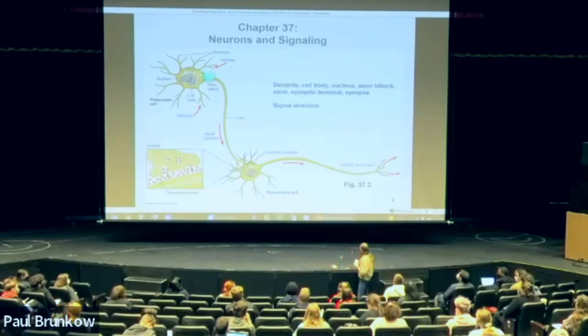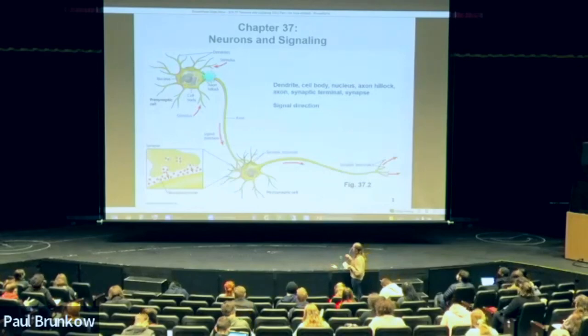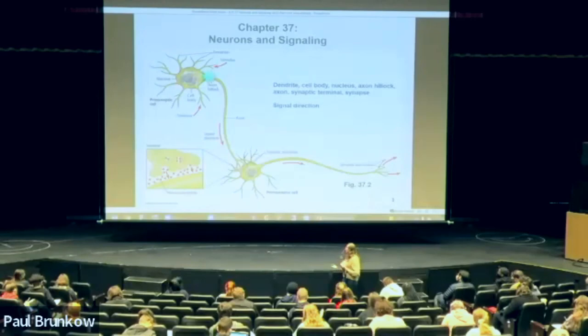Okay, so the first thing we're going to talk about are the parts of the neuron. Starting off with the dendrites, those are the branchy things that stick off of the main cell body, which is this part right here. The dendrites collect information that is being given to the cell from other neurons. And then the cell body is where the nucleus and other organelles are located. The next part is the axon hillock, which is the interesting part where the action happens that we'll get to later.